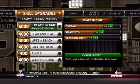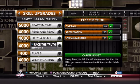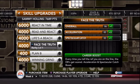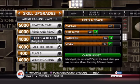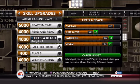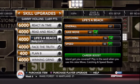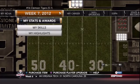All right, now the first skill upgrade for Sammy Hollins, we're actually going to go down here and do Face the Truth to get plus 3 to acceleration. I want to get that up so it can help with his closing speed as well. So we're going to up that, and with hopefully a practice, we can get Life's Beach. And then get the plus 1 to speed and make him a little bit faster so that can help him, obviously, covering those deep balls. And we've had trouble before already, so after that practice, we'll do that.